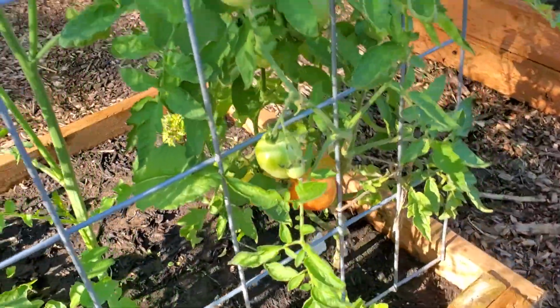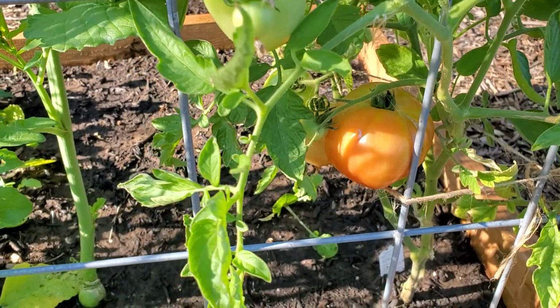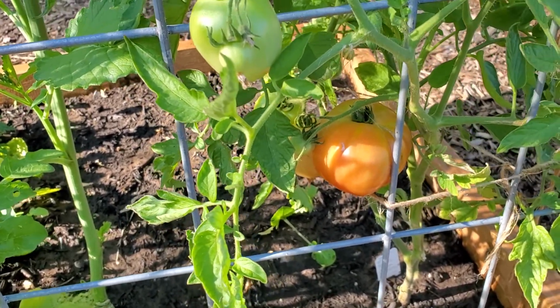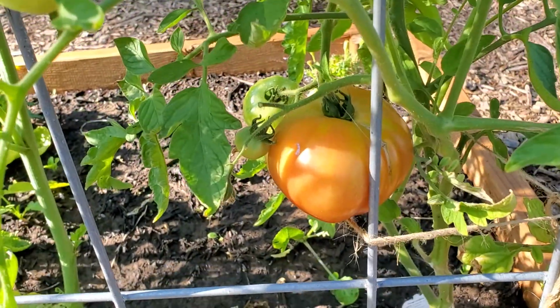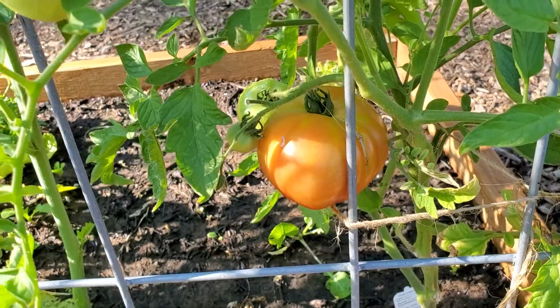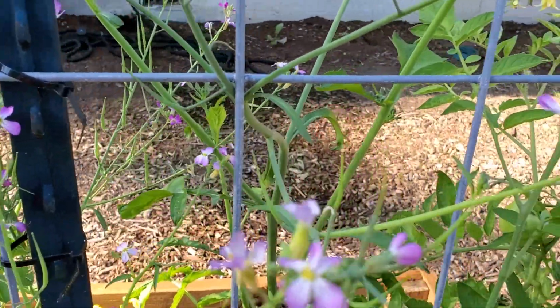And looky here. That's my biggest one that's turning red. But it's also got a split starting, it looks like. That's not good. No, it's healed up, so it's okay. Look at these. Aren't they pretty?